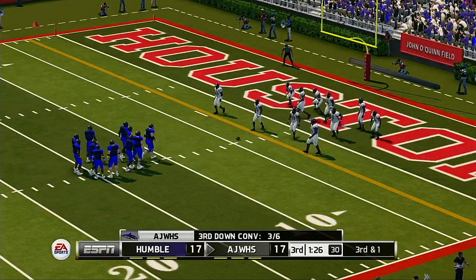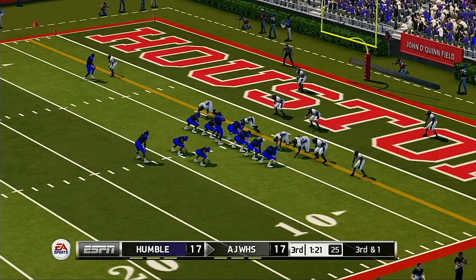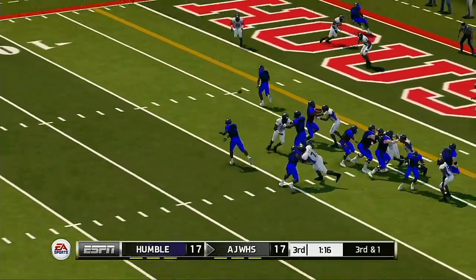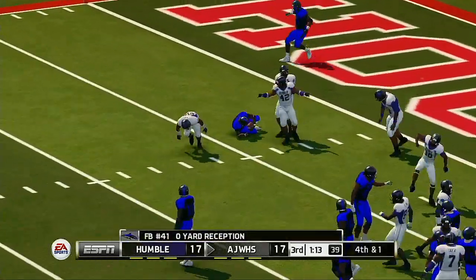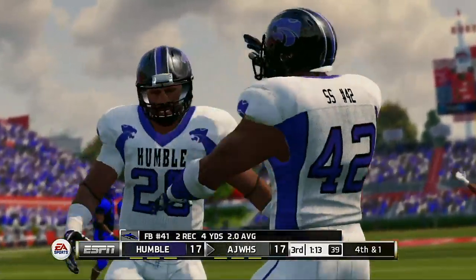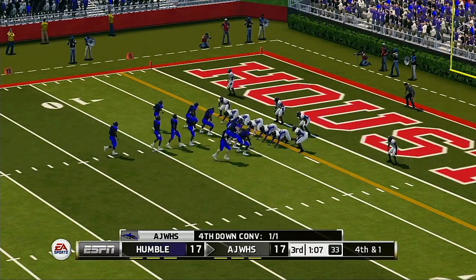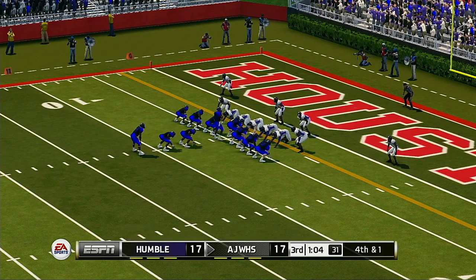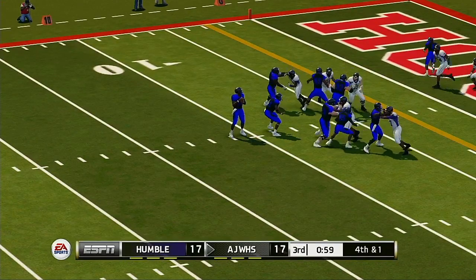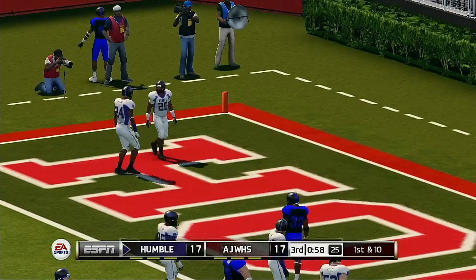Short yardage situation here. It's third and one. It looks like he's a little bit short of the first. Well, the quarterback should have known better than to throw that pass. At least give the receiver time to get past the first down line before you throw it. Got to be careful of a pass play with this defense. There's a missed opportunity by the offense.